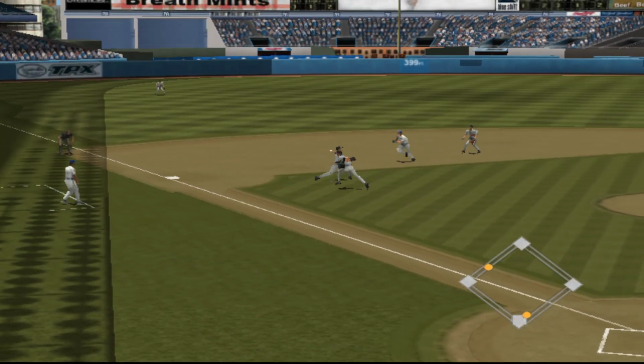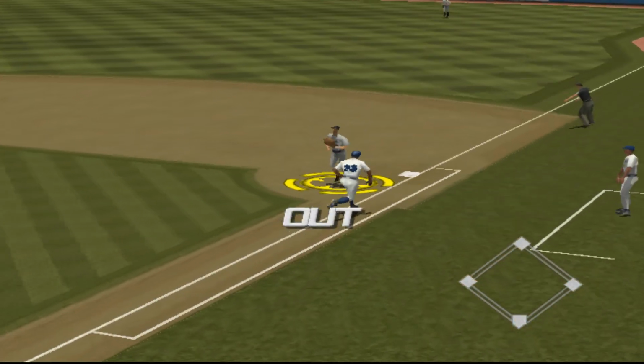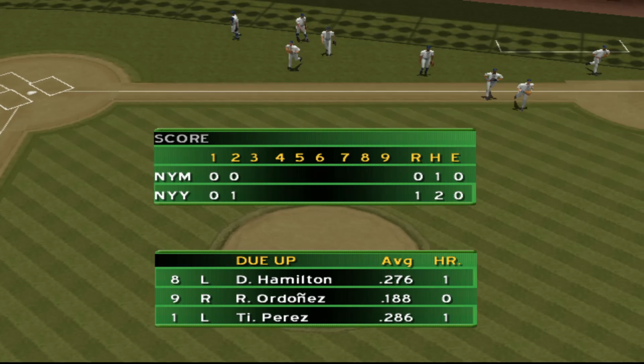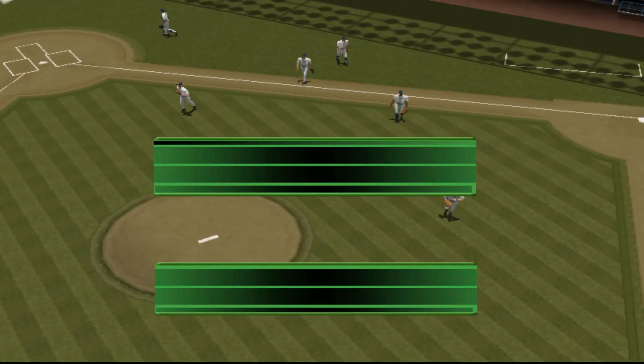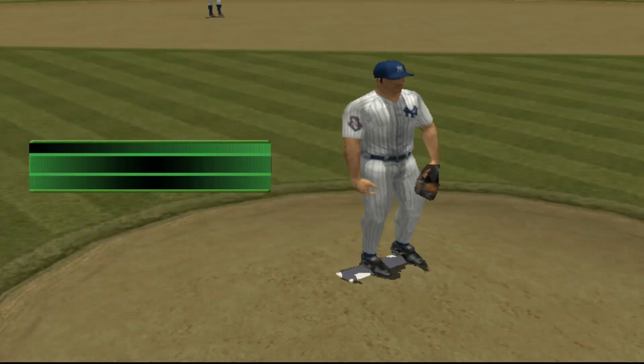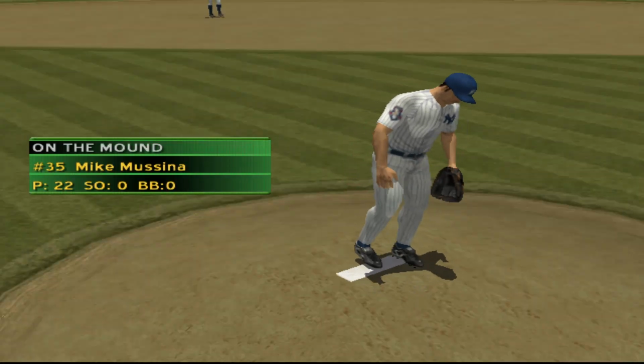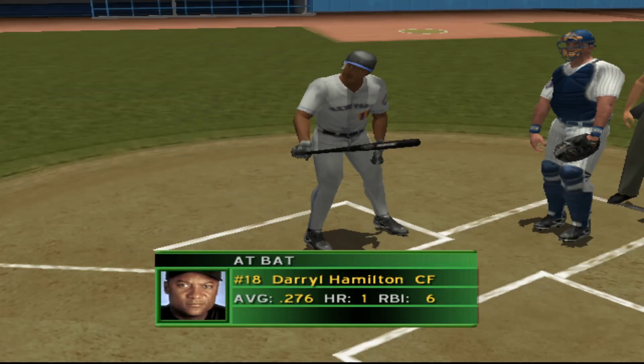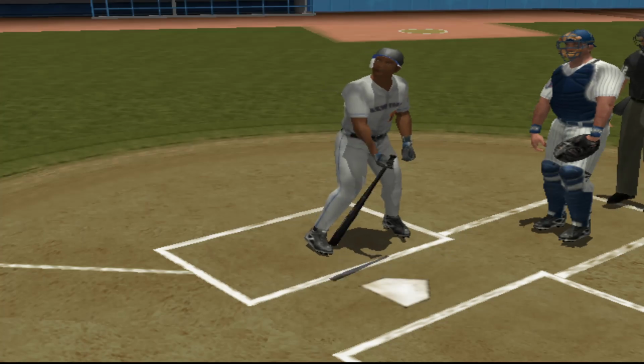It's a grounder down the third base line. He'll throw to first. The throw's there, and he's out at first. We finished 2 innings. The Yankees take the lead with that run. The score now, 1-0. Hamilton will come to bat. Daryl Hamilton.